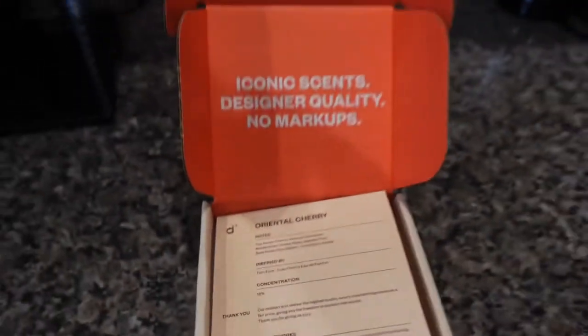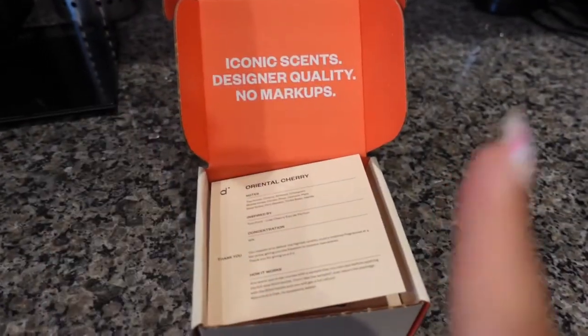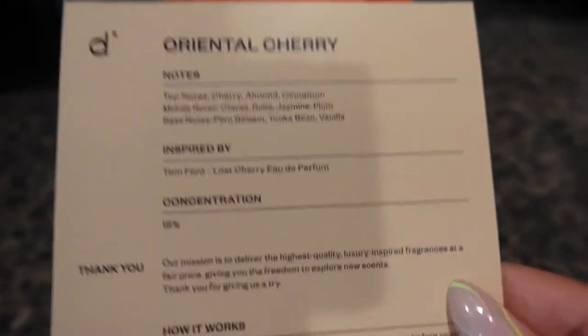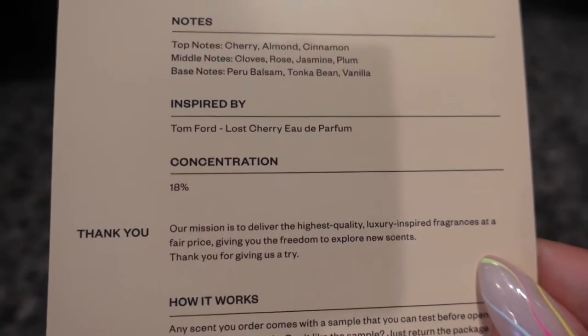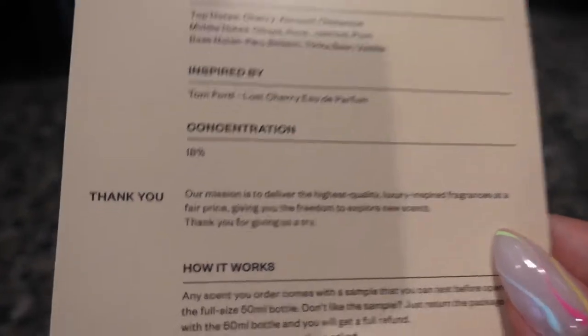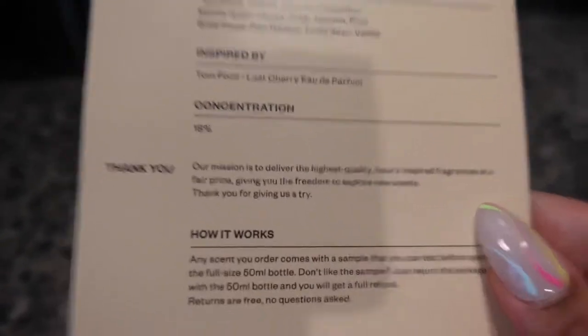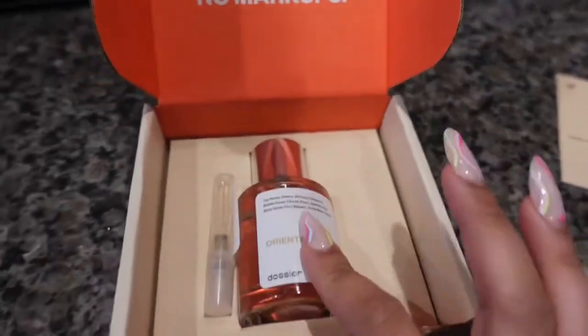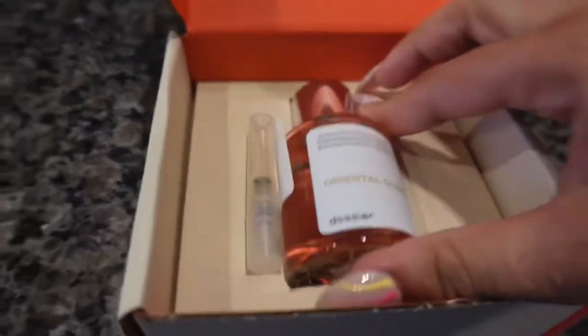And when I tell you that it smells exactly the same, that it does, I would never steer you wrong, okay? So it comes in a box like such, iconic scents, designer quality, no markups. It tells you what the name of the scent is, which is Oriental Cherry, gives you the notes, what fragrance it's inspired by, which mine is Tom Ford Lost Cherry, how much the concentration is, what their mission is, and how it works. And inside is my full bottle of the fragrance I chose.